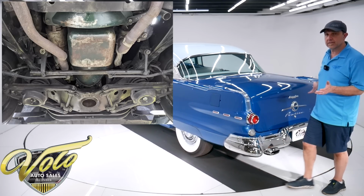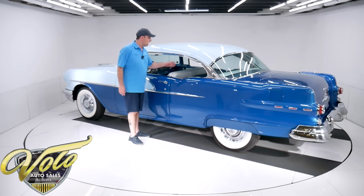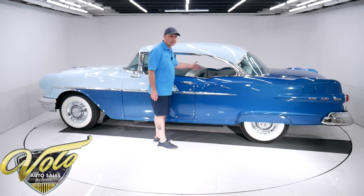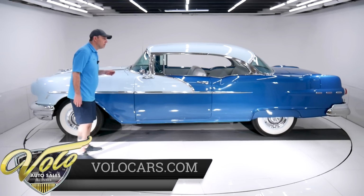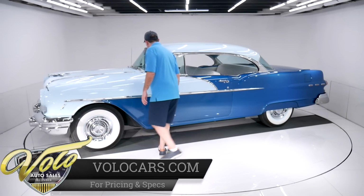Top side, it's a show car. Everything is polished top side. It's a two-door hardtop. Hardtop means it does not have the post, so it's nice and open. A coupe is the one with the post. The hardtop's without. These are the original colors, Chesapeake blue and I think Vista blue maybe, but it was born two-tone blue.